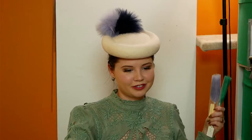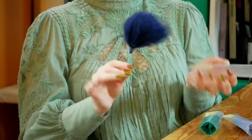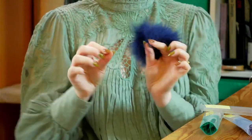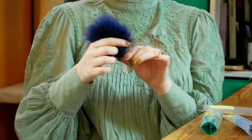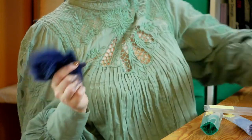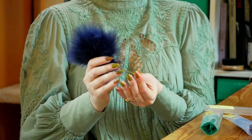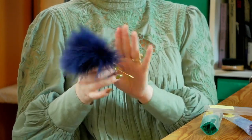So with these pins, what you can do, here's one. Here's a navy. It's just a mini hat pin. The end comes off. Can you see that? Hopefully you can see that. The end comes off. It's sharp, so do be careful. But, you know, pins are sharp, so beware. That's why I supply them with a tip to go on the end, so that once they're in your hat, it's safe and the pin isn't going to hurt you.